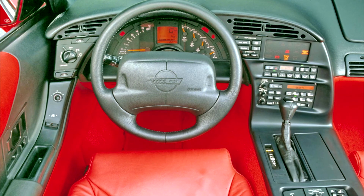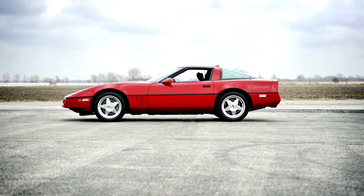After extensive testing and modifications were completed, it was initially retired as a display sitting in an external wall over the Bowling Green assembly plant's employee entrance. Later, this only surviving 1983 prototype was removed, restored, and is now on public display at the National Corvette Museum in Bowling Green, Kentucky. It is still owned by GM.